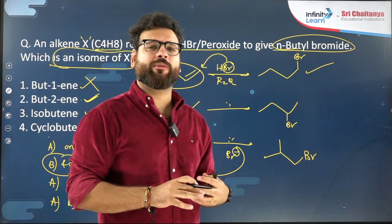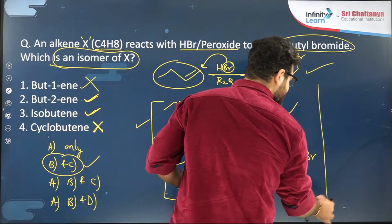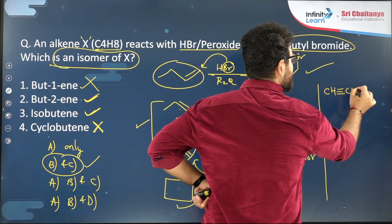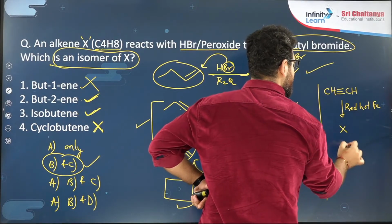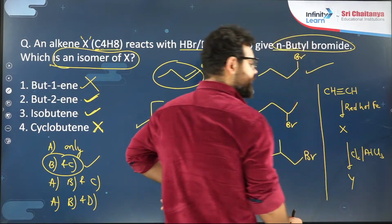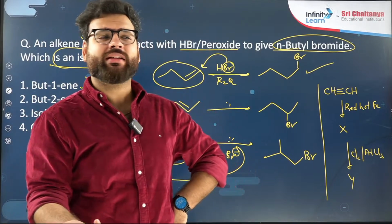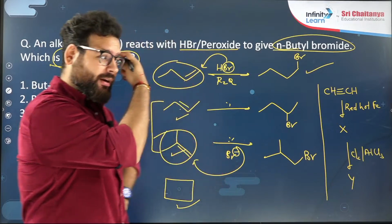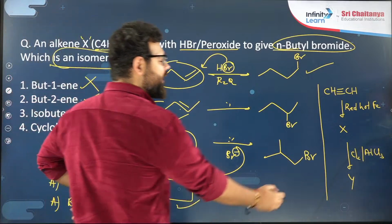Sometimes what happens in similar types of questions, they will give you products A and B. If I give you an example, let's say they have given a reaction like this, where they start with CH triple bond CH, and they give you a red hot iron tube. They give you X, and then they do Cl2 with AlCl3, they give you Y. And they ask the question, what are Y and X respectively? Do students make mistakes in this?